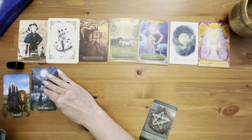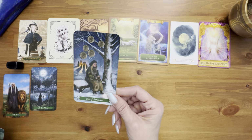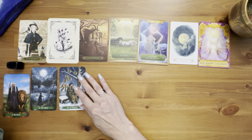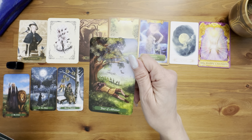So your strength is your intuition, your inner wisdom. 5 of Pentacles. That's interesting. I'll have to think about that. 4 of Swords.